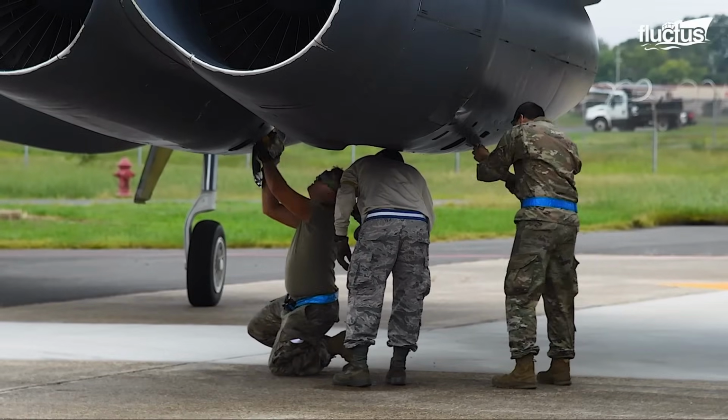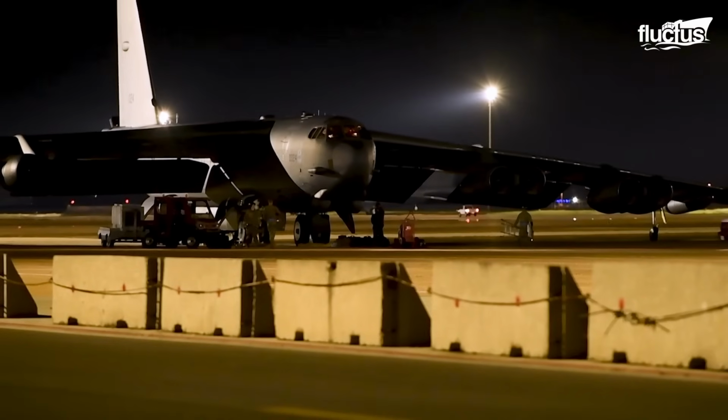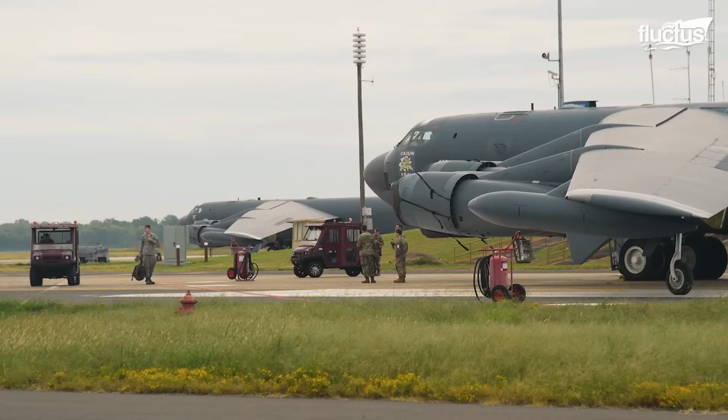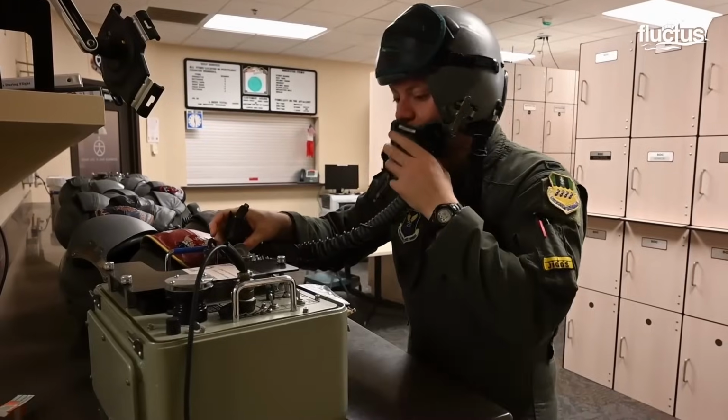With extensive hours of training, the crew can quickly plan flight routes and determine tasks to be performed while inspecting and preparing their equipment, such as helmets, communication cords, and oxygen hoses.